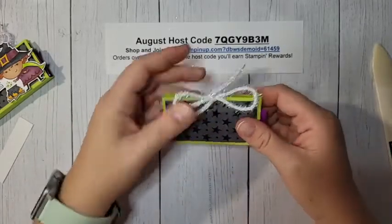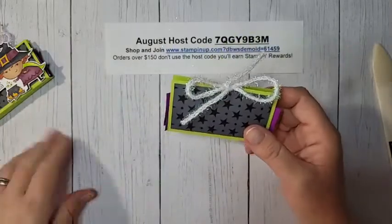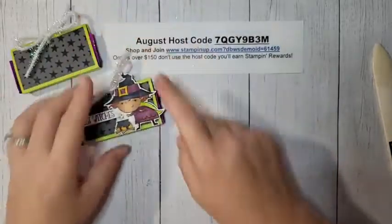And there you go. I mean, that's basically it. You can, from here, decorate it however you want. So we're going to set this one aside, and we're going to do some stamping.